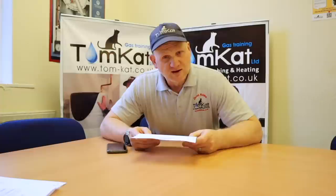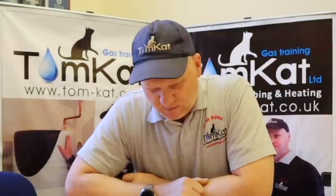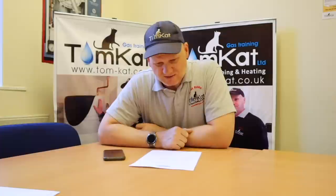It then says recommendations: clean the system with cleaner F3, treat with protection F1 or antifreeze protection, and then install a filter, but we've got a filter on it. That's the results we've got from Fernox. Now, Fernox are only testing what I've sent them. They're not making these results up, but it's quite disconcerting, as I thought it was clean. The system looked crystal clear. We'd done what we're supposed to be doing according to the building regs.